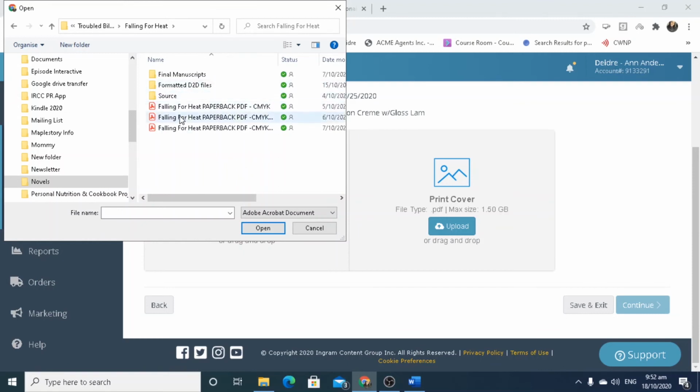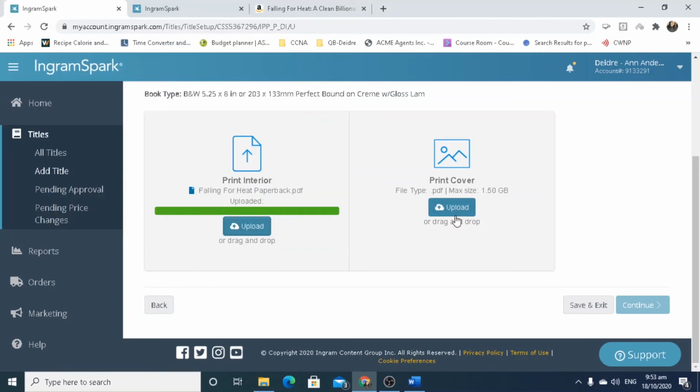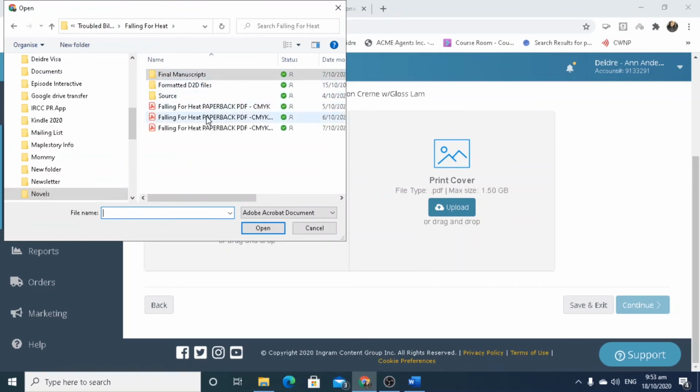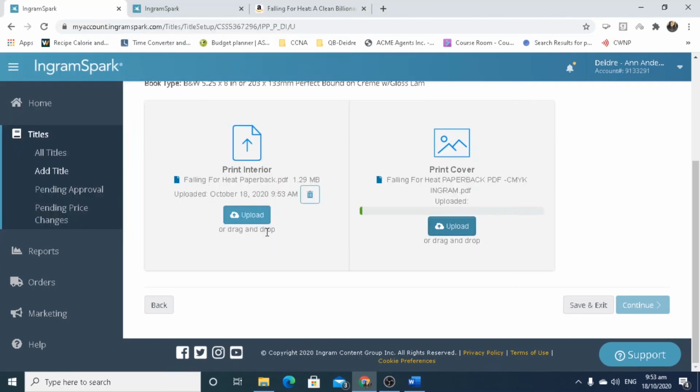So we are looking for the interior. These are my covers. So we want the interior. We'll go ahead and upload. Just click on it and click open. We're uploading that here, and we'll do the same for the cover. So my cover is out here. Let's go with this one. I think that's the right one. Yep, okay, so this is the right one. So let's upload this here.